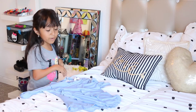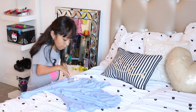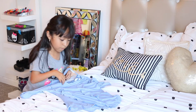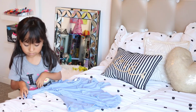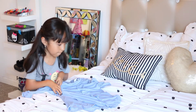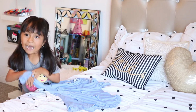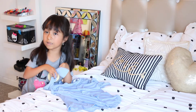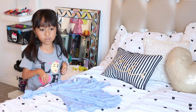I'm going to show you this beautiful shirt. It actually has a charm on it. It's very cute, and it has a heart right here. This whole thing is very soft, and it's blue. It has these little ruffle things, and I think this comes up to your elbow. So these are the kind of sleeves that go a little bit over your elbow. So that's what I have for the shirts.